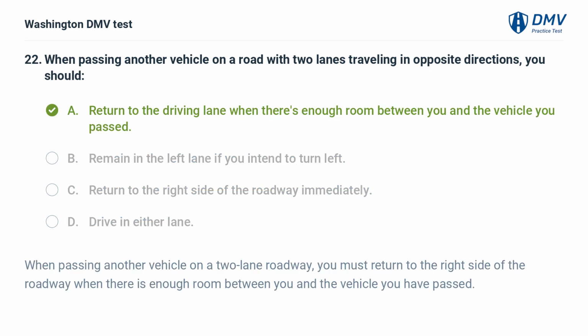A. Return to the driving lane when there's enough room between you and the vehicle you passed. When passing another vehicle on a two-lane roadway, you must return to the right side of the roadway when there is enough room between you and the vehicle you have passed.